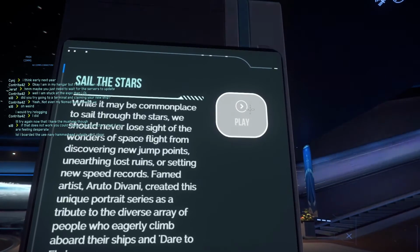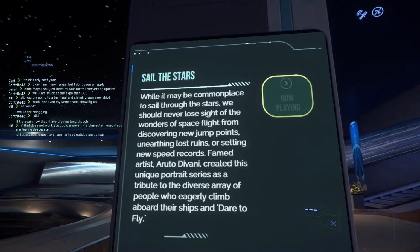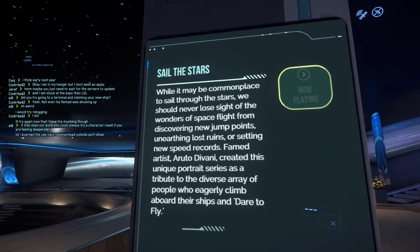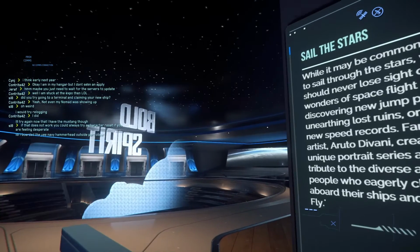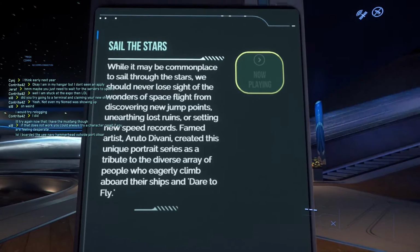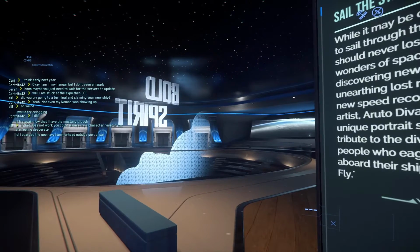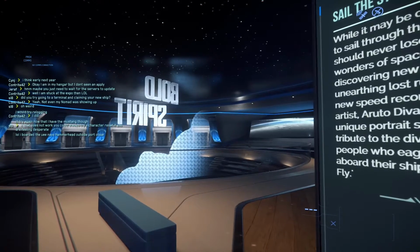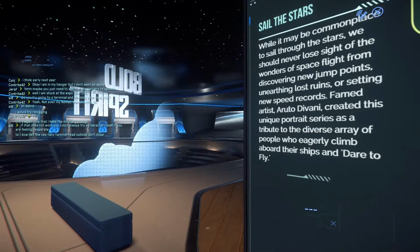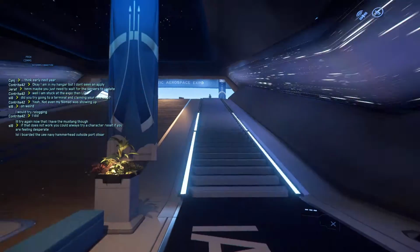International Aerospace Expo. Another one of the interesting signs. While it may be commonplace to sail through the stars, we should never lose sight of the wonders of spaceflight. From discovering new jump points, unearthing lost ruins, or setting new speed records, famed artist Arudo Divani created this unique portrait series as a tribute to the diverse array of people who eagerly climb aboard their ships and dare to fly. Yeah, but it looks like it isn't quite working.